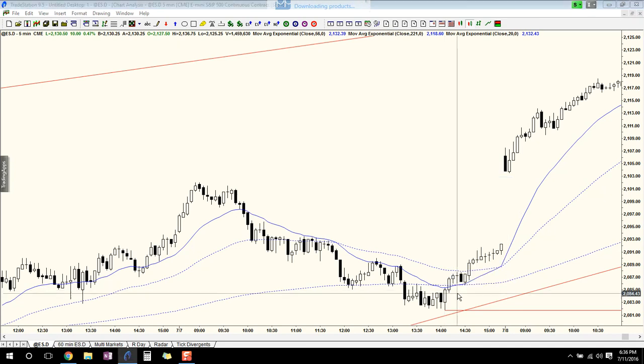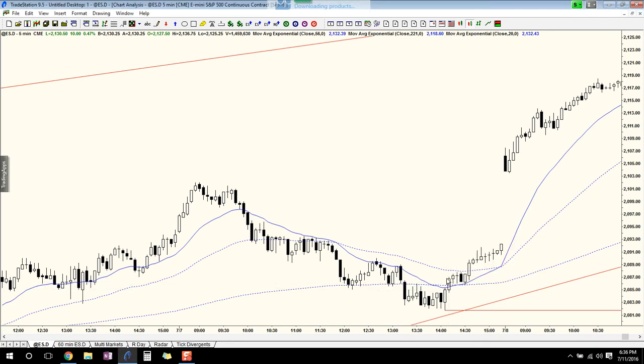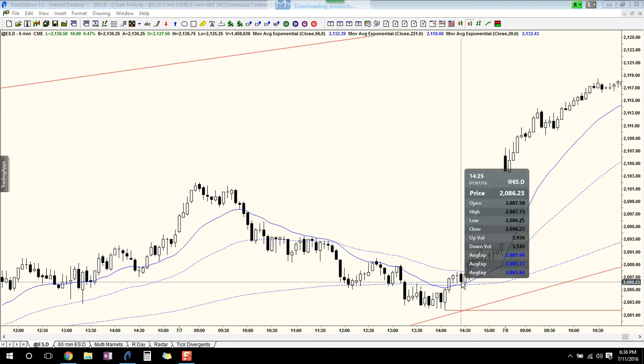Well, I can tell you this. Traders who sold this close at the moving average got trapped. Once again, what about the stop entry bears that I've been talking about that will sell at the moving average? They never got the chance. They got the chance right here, and what happened?